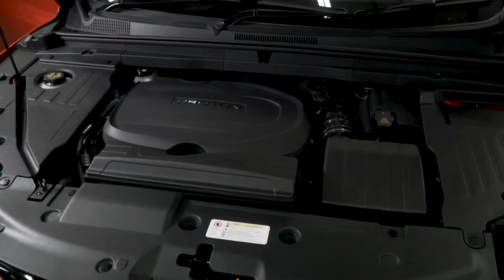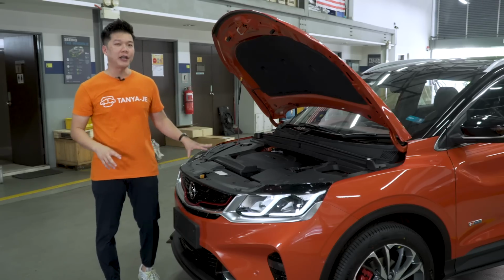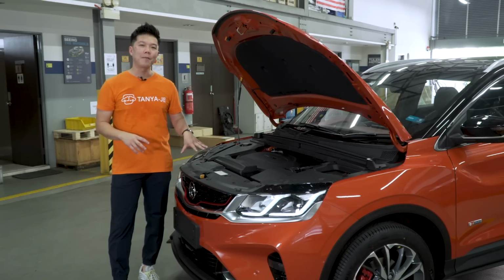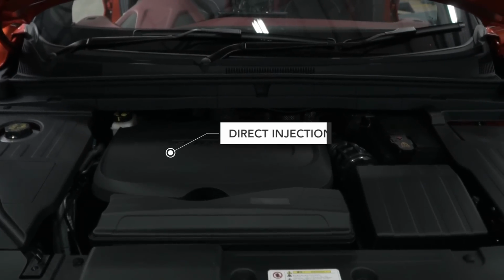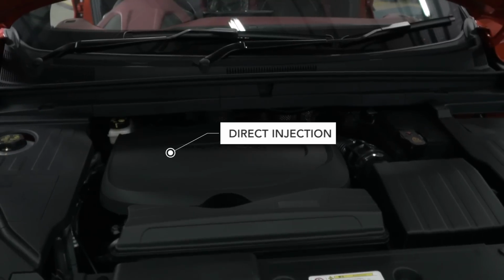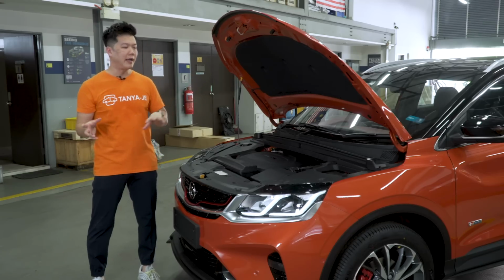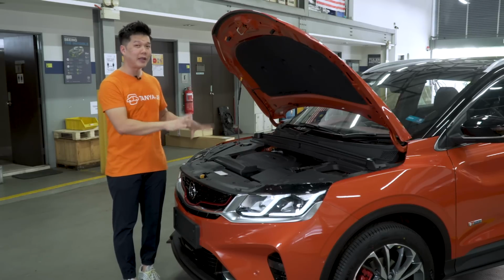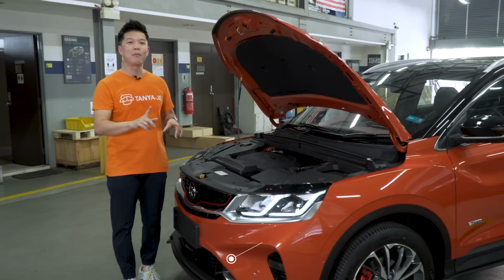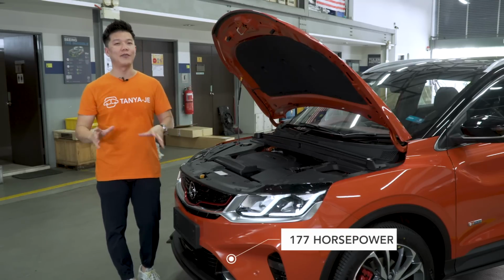Moving from the exterior of the car, we will talk slightly more about the engine, especially the flagship variant. The fuel system used by this particular variant is direct injection, whereas the regular, premium, standard and executive are using multi-point injection. The regular horsepower is only 150, whereas this particular variant boosts up 27 horsepower, and the horsepower is now at 177.